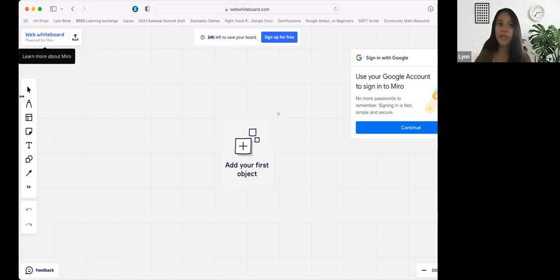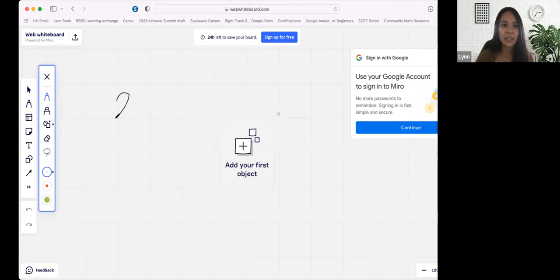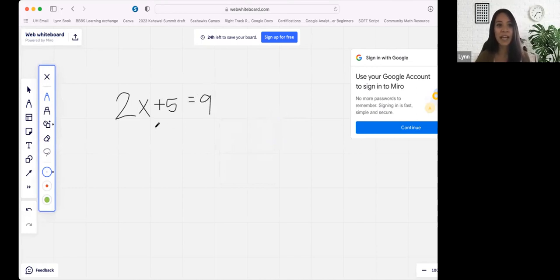Okay. So I'm bringing up this one app right now. It's called Web Whiteboard. Let me screen share it with you. It's also a free app and it's basically the same function as Jamboard. Let's see. Oh yeah, this one works much better actually. So for example, if you have 2x plus 5 equals 9, then students can solve their work and you can also save it and share it.